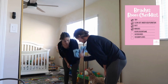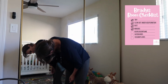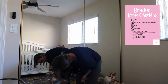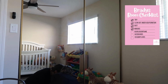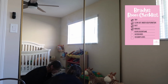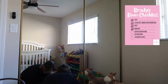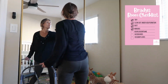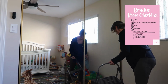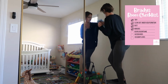It wasn't too bad this week, but it can get pretty gross. Think sticky handprints and dried on saliva from him full on licking the mirror while pretending to be a dog sometimes. I just used my Thieves all-purpose spray and a microfiber cloth, well, and a stool for this cleaning task.